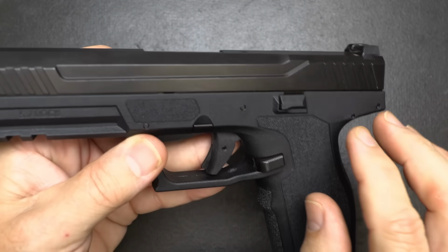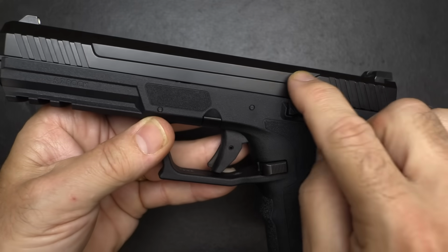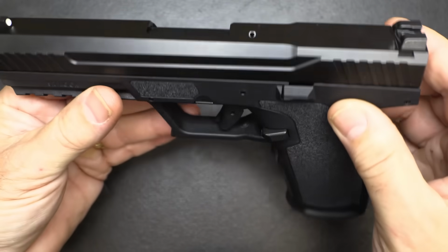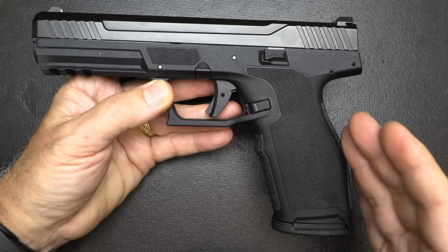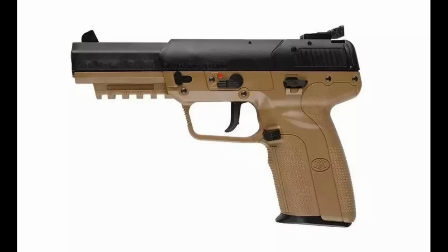The styling on the slide is really nice. It's been well done. They have the cut down here and on either side, so it just gives it a really nice look to the pistol all on its own. Now, again, it is a fairly large pistol, as you can see, but it's definitely such a soft shooting handgun. I have done a review on the FN 5.7. I really like the pistol. It's very unorthodox, though. It's a different type pistol. It's a little bit clunky, and it's expensive.